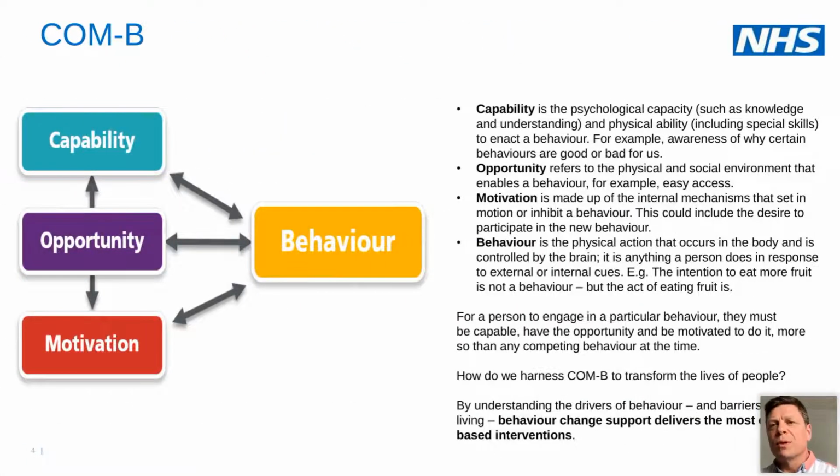One of the models that most behaviourists use most commonly is called COM-B, and this captures the three key categories of what goes on in a project and what goes on in a human to lead to whatever the behaviour is that they end up enacting. So the COM bit of COM-B is capability, opportunity and motivation. So capability is whether we have the psychological and physical ability to actually do something.